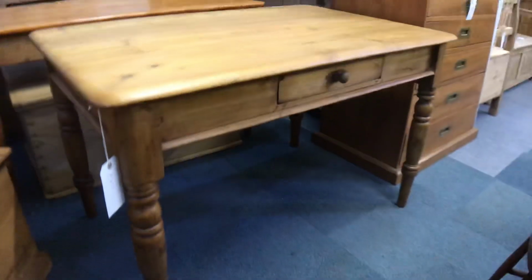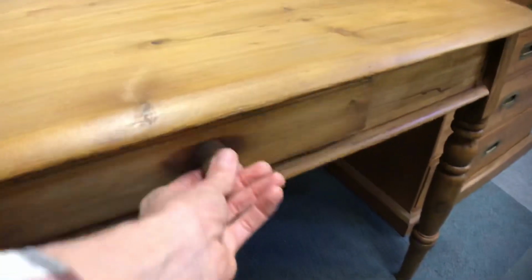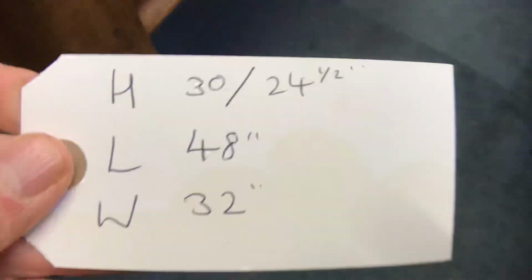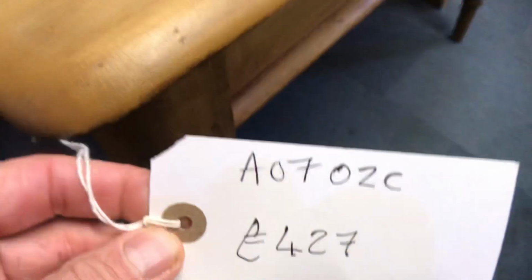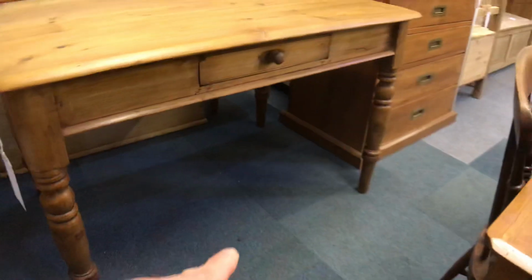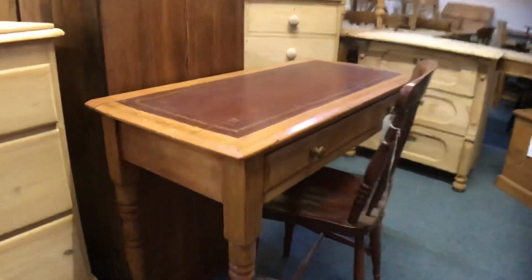We've got a Victorian pine table with turned legs, and this one's got a little drawer on one of the sides. So obviously this has been polished, this has been waxed, so obviously there's just one price, as you can see. That second height measurement, 24.5, that's the leg room, that's from the floor to the underside, so you'll have that measurement on tables.